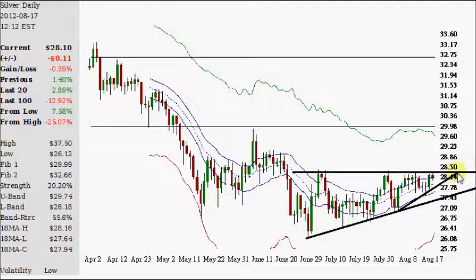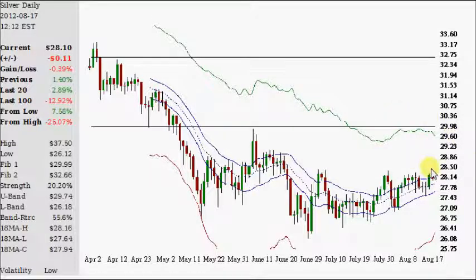when I look at this, I am still very indecisive. I do like the probability odds that it does come up to this 30 level, but I do realize that it's not going to be that strong until I get that clear breakout above this level. Key support levels: 27, 27 and a half, and of course 26 even.